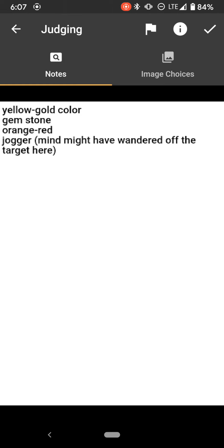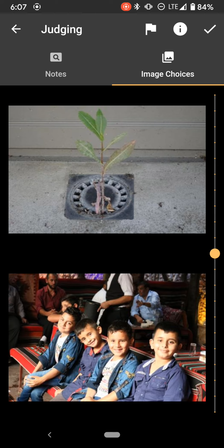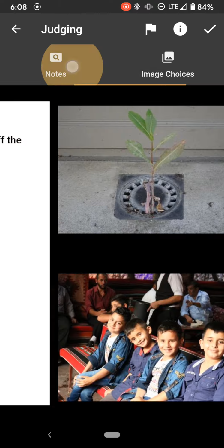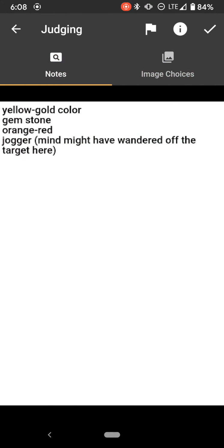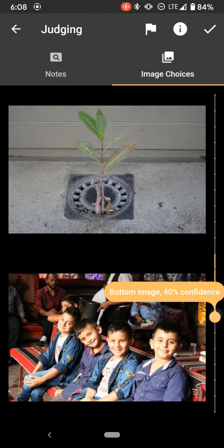Next, yellow gold color, gemstone, orange red, and an impression of a jogger, though the person notes that their mind might have wandered off the target. The top image is a plant growing out of a drain of some kind with a gray background. It's kind of dreary looking with a strong feeling of hope because nature finds a way. And the bottom is four children on a colorful bench inside of a place, with some maybe Mediterranean-looking or Middle Eastern-looking men in the background. There is a little bit more of a yellow gold color in the background. There's some red. I'm not so sure about orange, except a little bit of skin tone. No gemstone. Jogger, at least, is a person, and there's a lot of people in this picture. I'm going to match the bottom picture with a 40% confidence and move on.